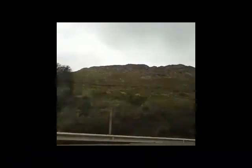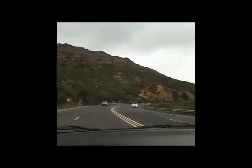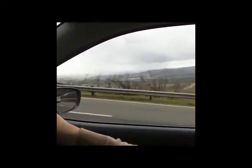Guys, if there's one place I love, it's the Solaris Pass. Even though it's not very fun to drive, it is a beautiful drive. But unfortunately, I can't show you that side now. The actual beautiful view. Nah.